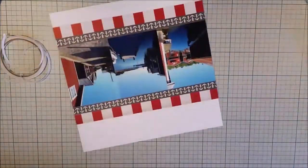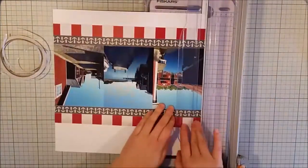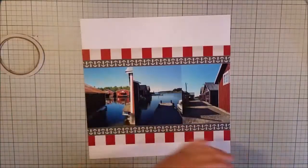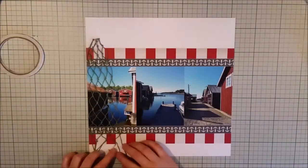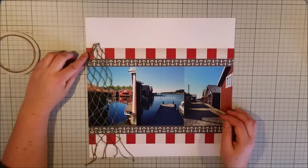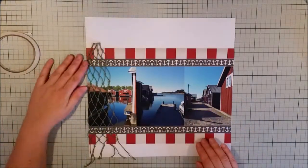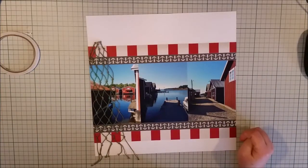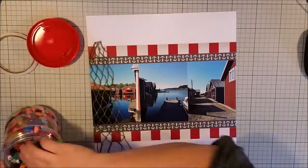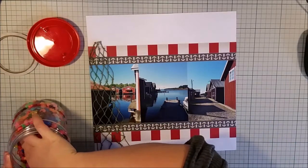When the net was dry, it was time to see how I could adhere this to the page. And I felt that it should go on the left side of the photo block. There wasn't that much information in the photos right there, and I felt that it could hang over the photo block, like a fisherman having nets on a drying rack next to the fishing houses at the seaside.